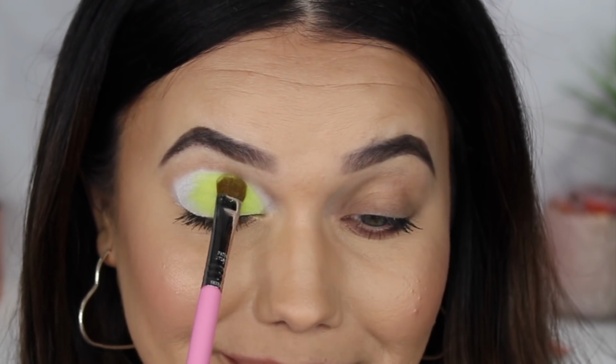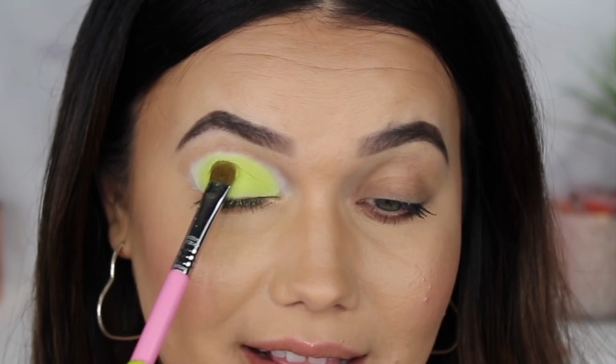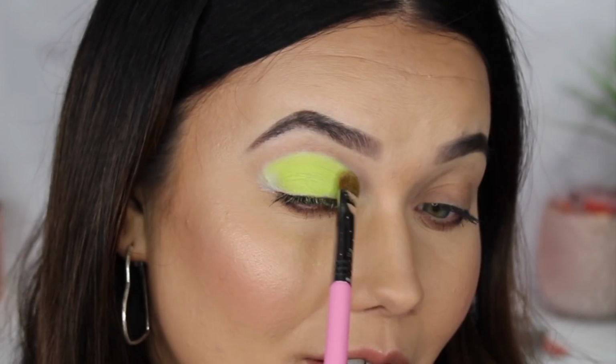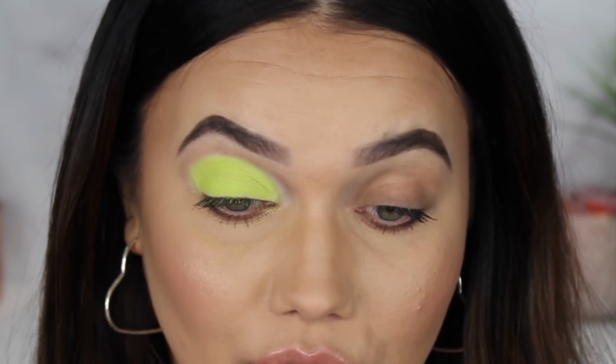But dang, that color is amazing! I just know there's no way the camera will show it as amazing as it is in real life. It is literally neon green. Oh my gosh, you guys, we're gonna have so much fun this summer with this makeup. I'm already thinking of so many looks. Do you see that? That is neon green.